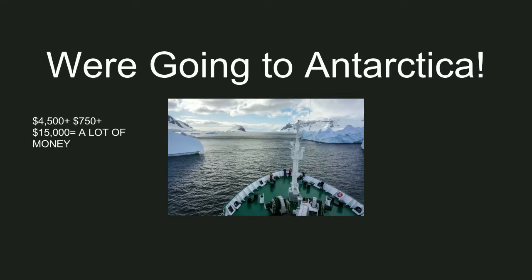Getting there is a bit unconventional and isn't a very linear process. To get there, you first have to fly to Argentina, and then you will have to fly to the cruise location inside Argentina. And once you are there, you will finally board the cruise that will take you to Antarctica. The flight to Argentina costs about $4,500. The flight from Argentina to the cruise is about $750, and we haven't even paid for our stay on the ice cap, which is about $15,000.